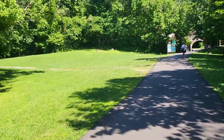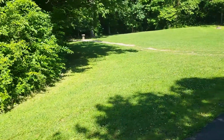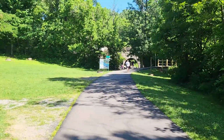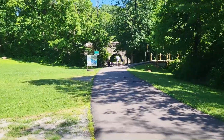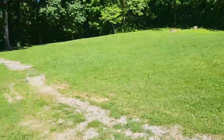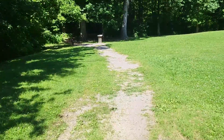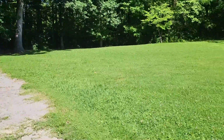Alrighty guys, this right here, if you look up through here, this is the Redan. It was set back right here to guard that railroad crossing right there, that bridge. And of course, with all the creek and everything, we're gonna go over there here in a few, and that'll probably be another video for y'all. But I'm going to go metal detect, see if we can find anything.